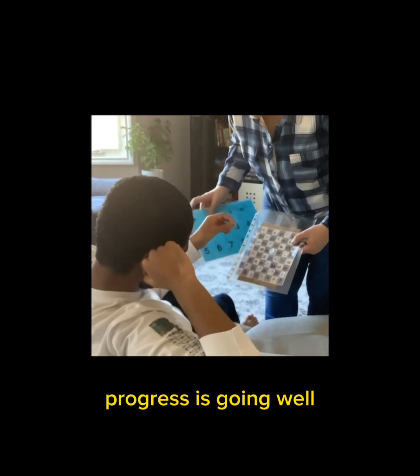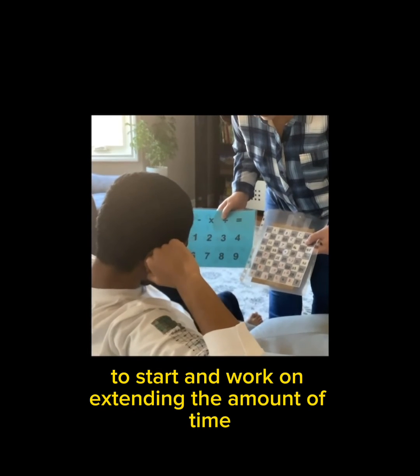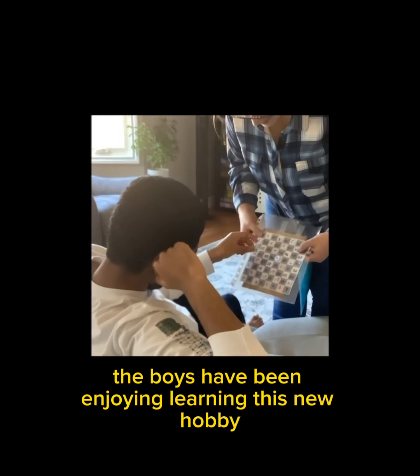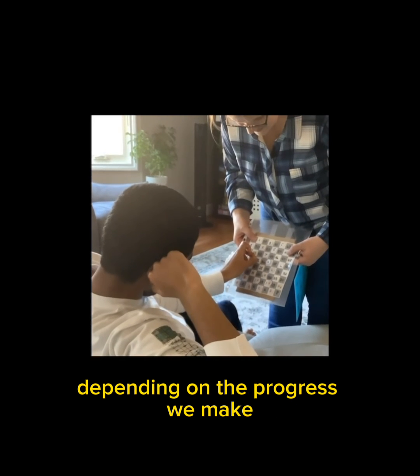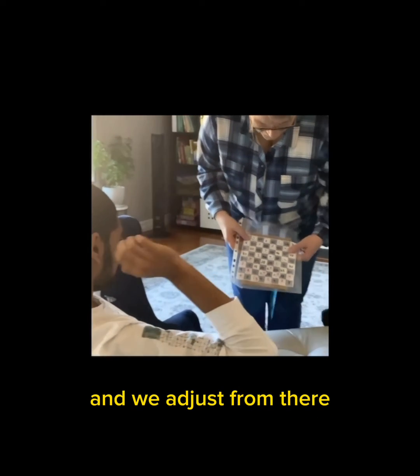Progress is going well, and our next goal is to move the game to the table to start and work on extending the amount of time the students will sit at the table. The boys have been enjoying learning this new hobby, and the goal for our session just keeps adjusting depending on the progress we make. That's the great thing about RPM. We just keep meeting the students where they're at, and we adjust from there.